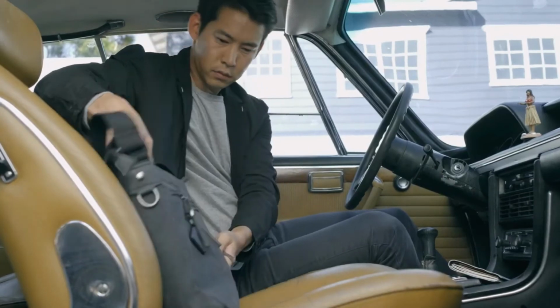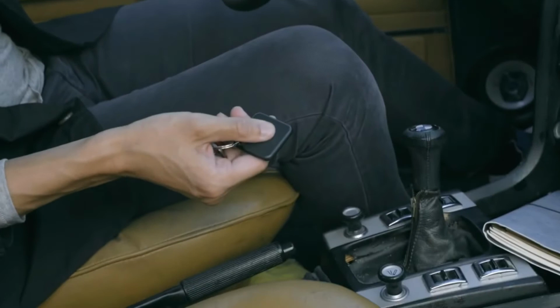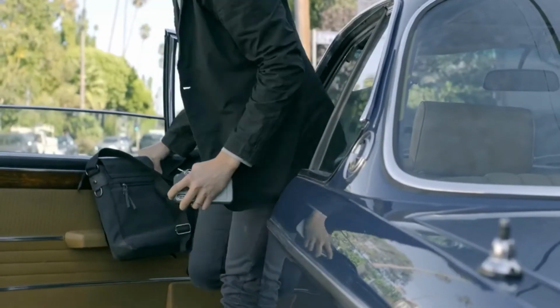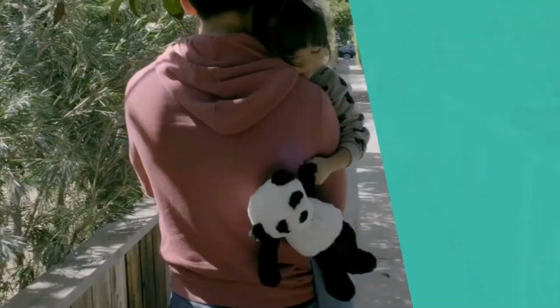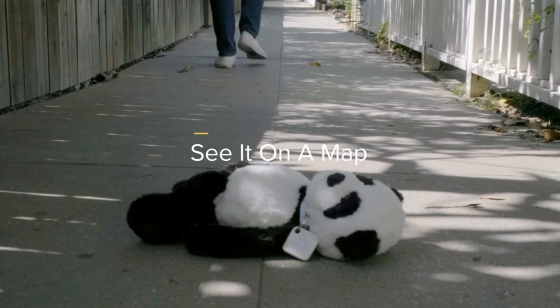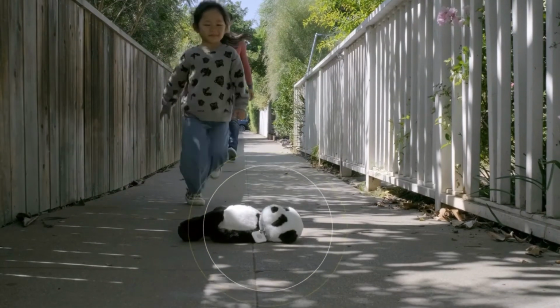Oh, and by the way, did you know you can find your phone with your tile? Just double press the button on your tile to make your phone ring, even when it's on silent. When you're away from home and you leave something behind, see the last time and place it was with you and get directions back to it, saving the day.